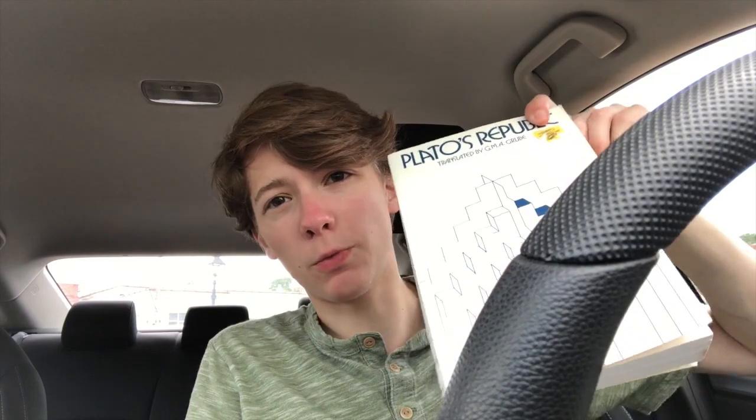Then I got Plato's Republic. I've read a few excerpts from the Republic again in my intro to philosophy class, but I decided, you know, I should have the whole book. The only other work I have by Plato is the 5 Dialogues, so this was definitely something. If I was going to leave with one book, it probably would have been this one.